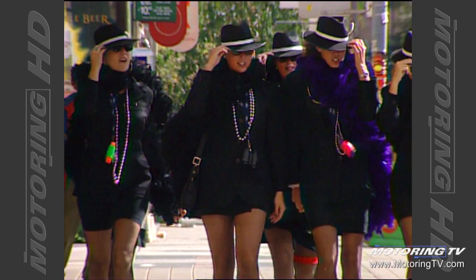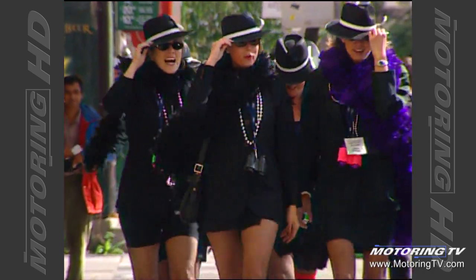We're here from Chicago. There's six of us. We're called the Chicago Speakeasy. We're driving a Cadillac. I think it's a 1978. And how long have you had this car? We've had it for about 15 minutes.